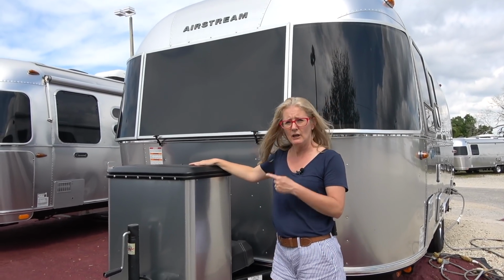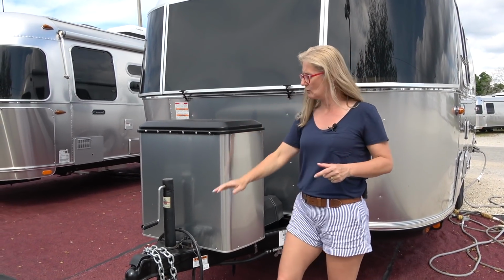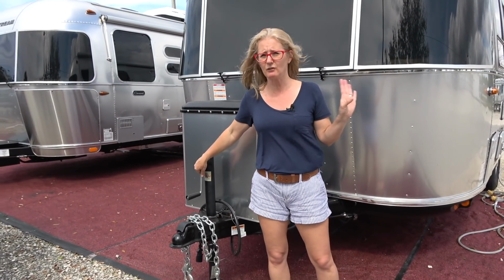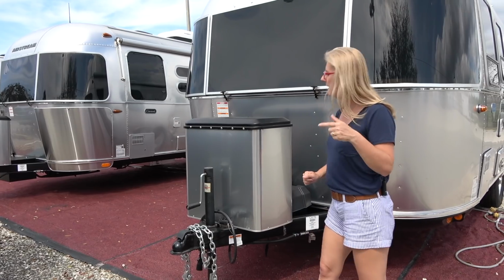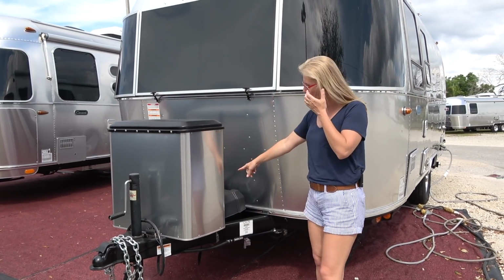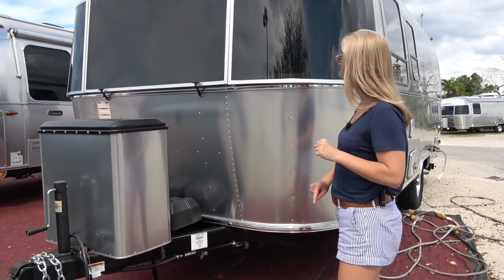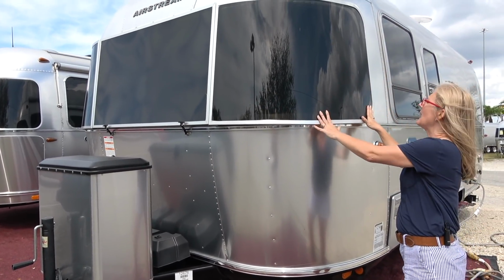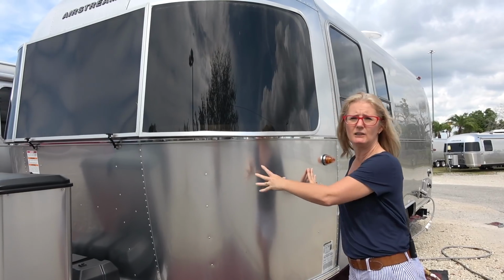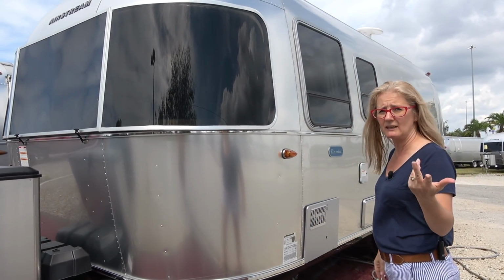You're going to get 2 30-pound propane tanks. You are getting a manual jack, but remember, these are small, light trailers, so that shouldn't be too big of a problem for you, and we'll give you those numbers too. You get your batteries in here, and I mean, Airstream's Airstream. You get the beautiful wraparound windows, you get the riveted aluminum, and again, go check out that construction video to get more information.